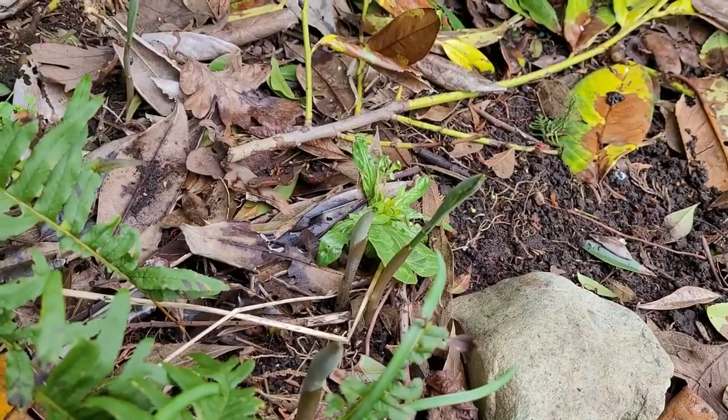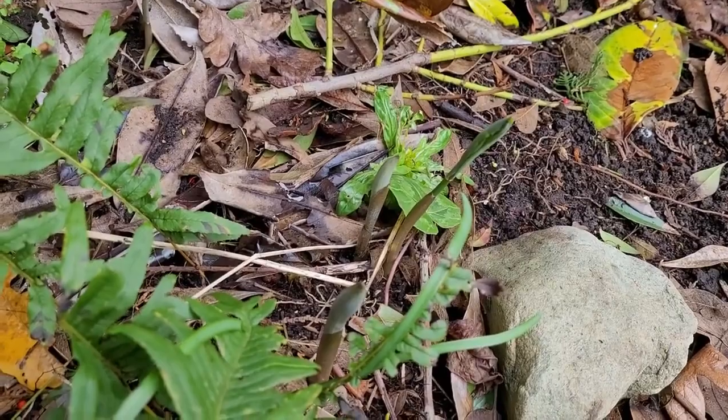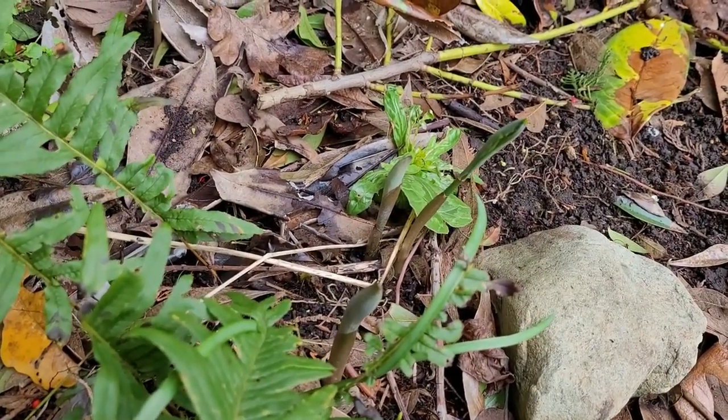I'm back over here in the left-hand garden because Jason wanted me to show you his favorite plant, the Solomon's seal. Got these free from Peggy next door.